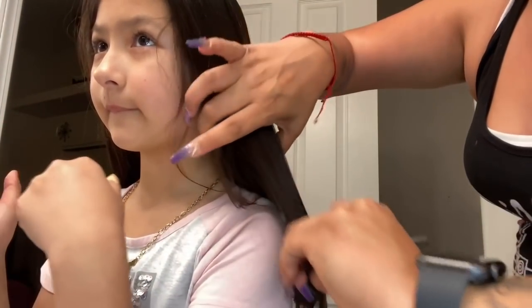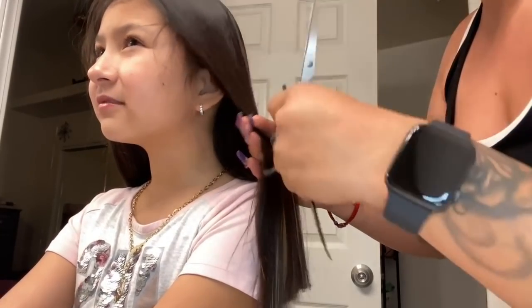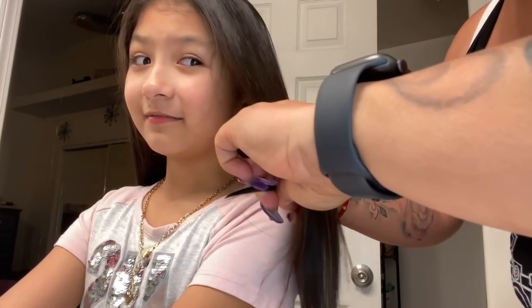Why go pay someone to do your hair when your mom could do it for you? My mom. See up close, you guys. Don't move, because then I'll chop it all off. If you chop it all off, then my hair would never grow. Mom, when I get older and my hair's too long, I'm going to tell people to cut it.